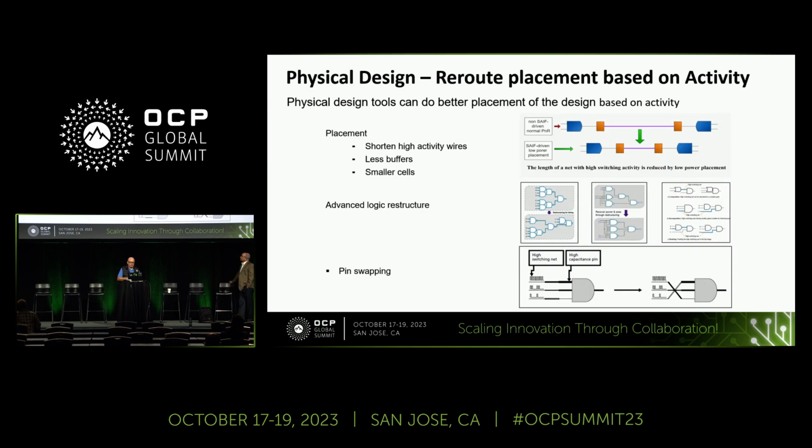Now, moving a little bit quicker here, other things, like what we call switching activity-informed placement. In other words, you look at the signals, you know what's switching, and those signals that are switching a lot, you bring them closer together in your layout so that you minimize the power in the interconnect. And if they're not switching, you don't care. It's okay to place them actually quite far. Other things like pin swapping, meaning the pins that have large capacitances, put the lower switching activity on those pins.